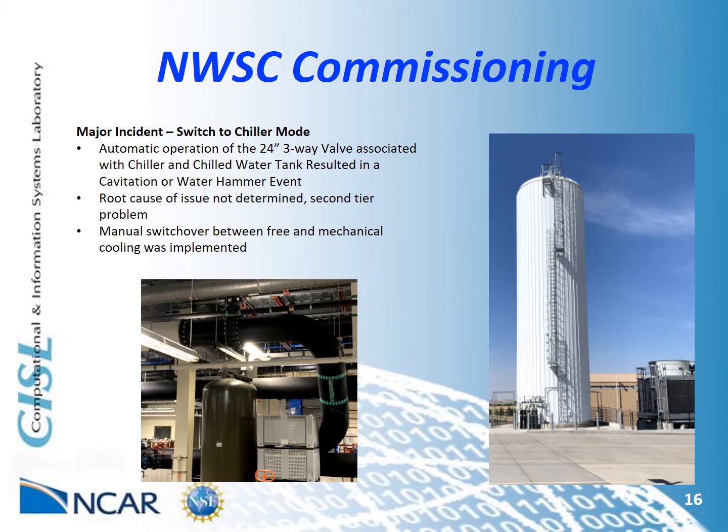During commissioning of the system, a major incident occurred within the chilled water piping. A control loop driven change in the three-way valve position that allowed flow through the reserve chilled water tank caused a significant event that could have either been cavitation or water hammer. This event was felt through the entire facility, and staff determined that some parts of the piping system physically displaced as much as 6 inches. The root cause of the problem was not determined specifically.